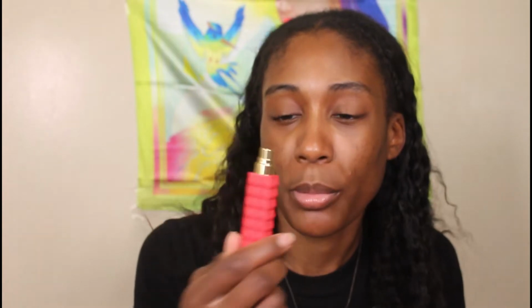But I was not a huge fan of this one when I first got it, or when I first smelled it. This one had to grow on me. The pink one I immediately liked. Yeah, this one had to grow on me. I don't know, to me it smells like a fruity drink you buy at a bar.